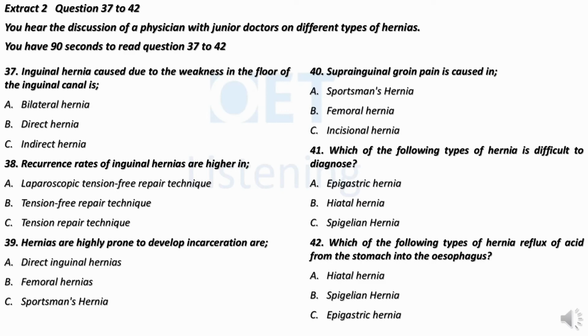Epigastric hernias are more common in men than women. They occur due to a weakness or opening in the muscles or tendons of the upper abdominal wall on a line between the breastbone and the navel or umbilicus.